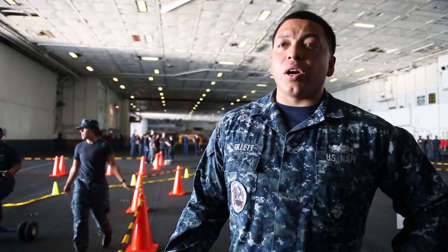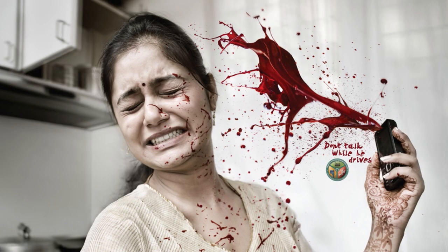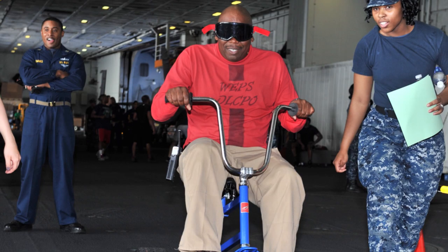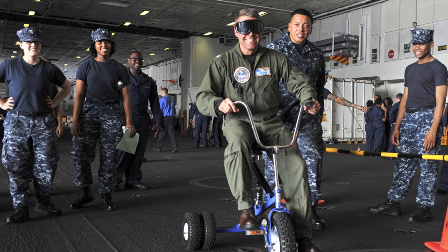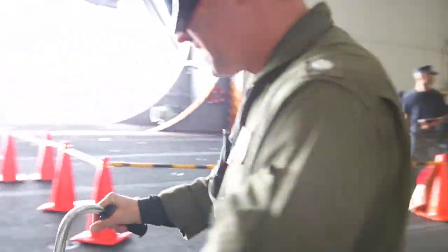We had a few times where on the two-man course, we asked people to pull out their cell phones and text and drive. Sometimes when people are drunk, they choose to text as well as drink and drive. So it's beneficial to show the causes and effects of that to everyone, not just E1, E2, E3, E4, not just enlisted, but also the officers. A few of them came out, the XO came out, showed well, but it goes to show that at any rank, you can understand the causes and effects of drunk driving.